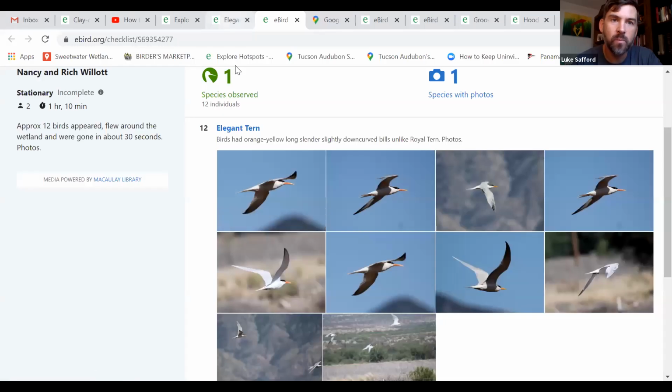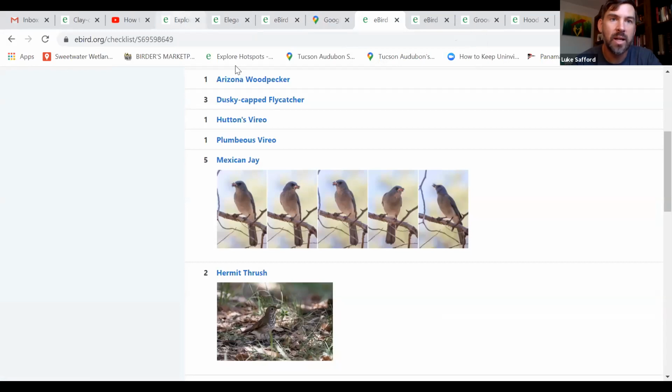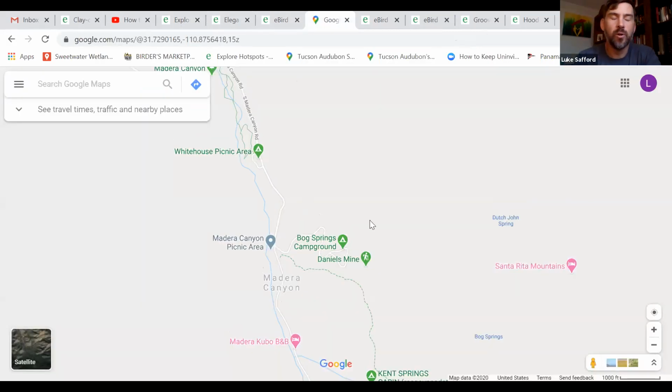The interesting thing about Berylline hummingbird is that there weren't any sightings in Southeast Arizona last year. Let's see if I had it pulled up here. Oh, here we go. So yeah, no sightings of Berylline last year, and this year this little guy's been hanging around for a while.